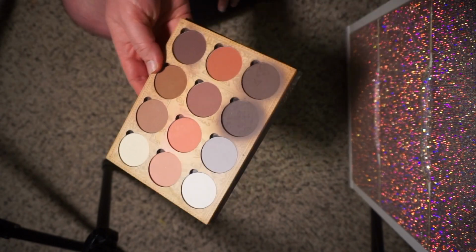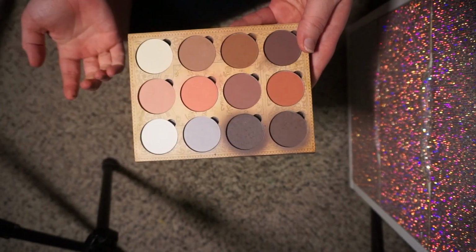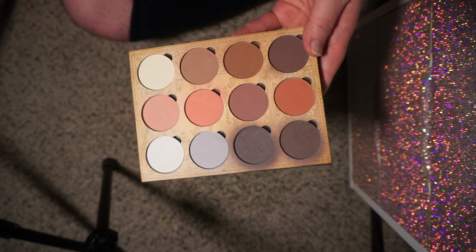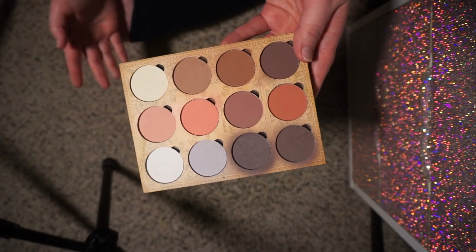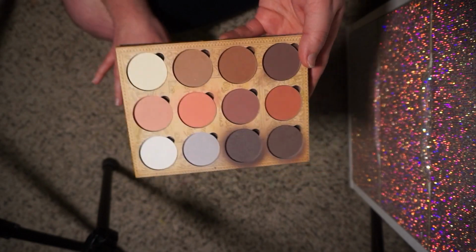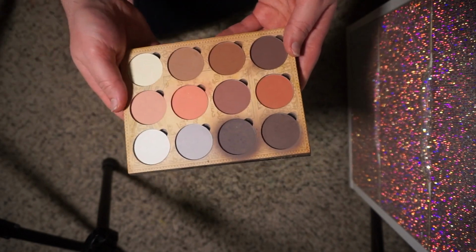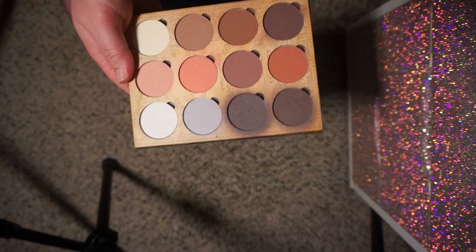These are true contours. And then we don't see grays like this in contours, especially someone who's on the fairer and cooler side. Most of the things that I end up getting look like a bronzer on me. So like a bronzer contour, which is not always the vibe I'm going for. These more feel like a true contour, as you can see, with this dirty ring around them.